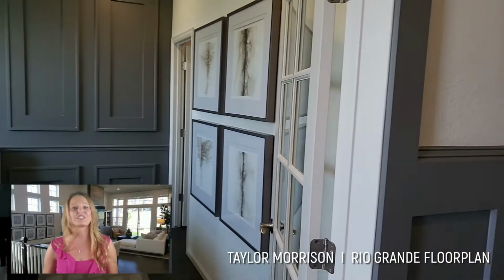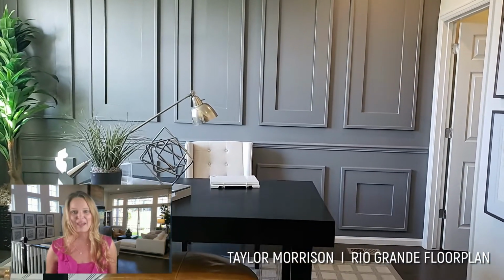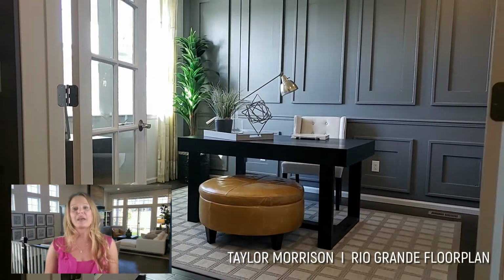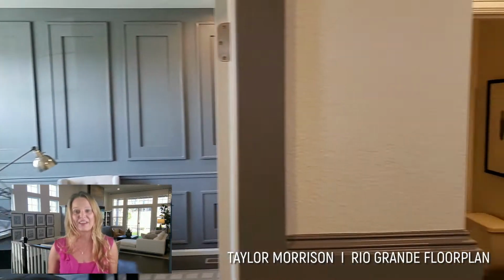Rio Grande is a super popular ranch-style home with 12-foot ceilings in the living space, a fireplace tiled to the ceiling, and a master tub for a 5-piece bath. This floor plan has 3 to 4 beds and 2 to 3 baths depending on the elevation.